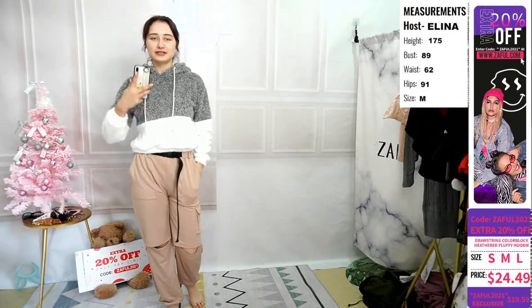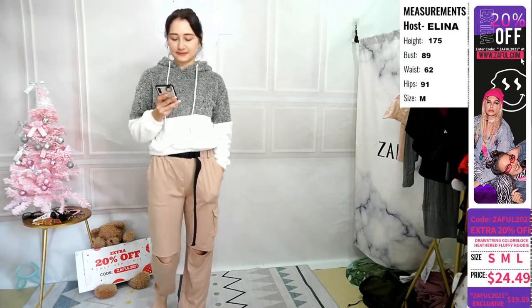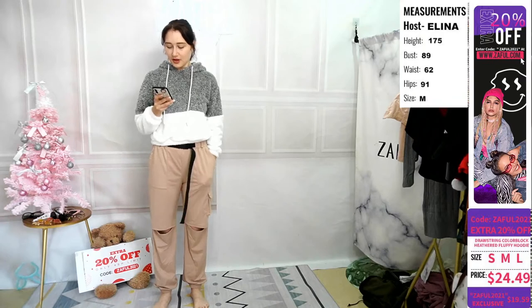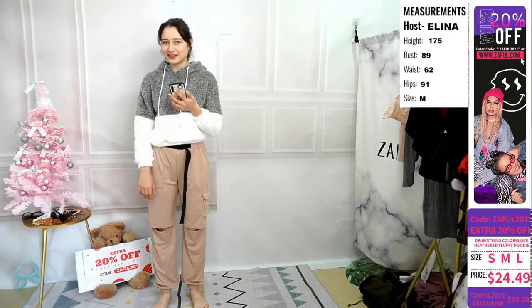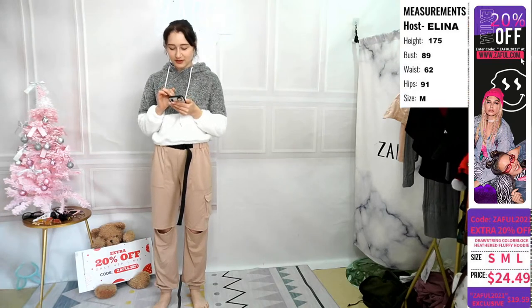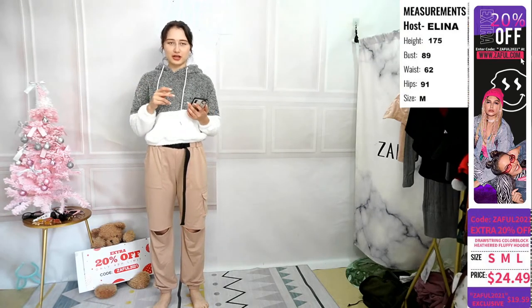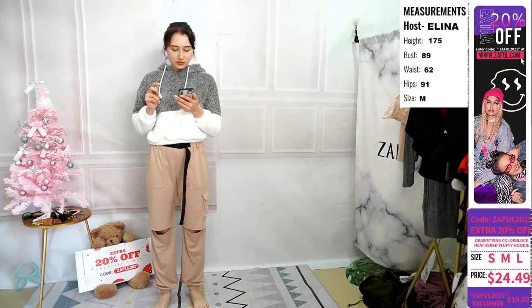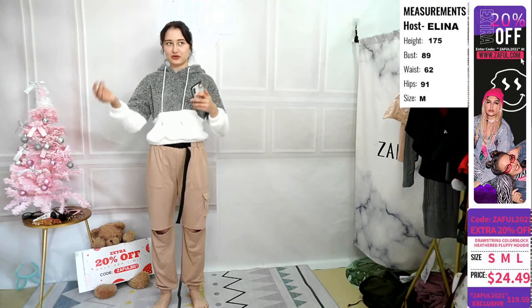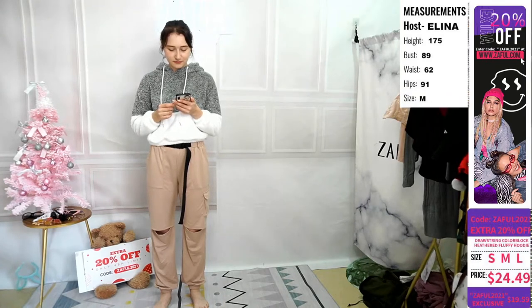Do you have any question about this outfit? I would like to answer, guys. Teddy bear. No, I can't say it. If you don't have questions, I'm gonna try another outfit. But if you have, I would like to answer right now, because later there will already be new items. Okay, I'm gonna try a new one.